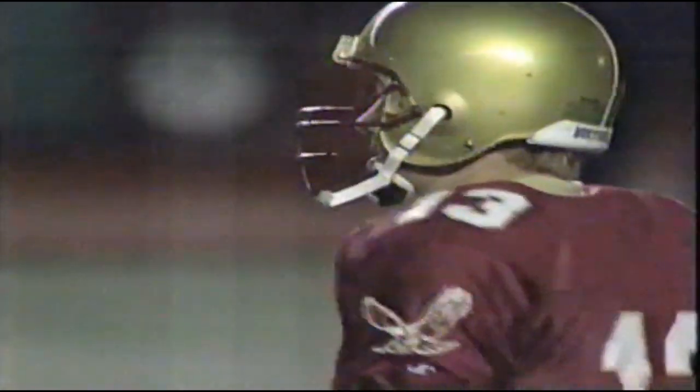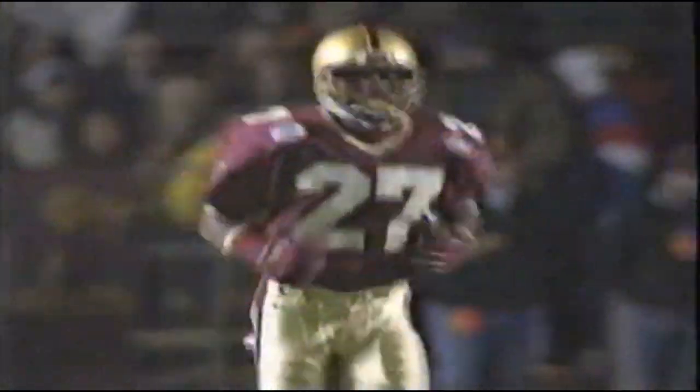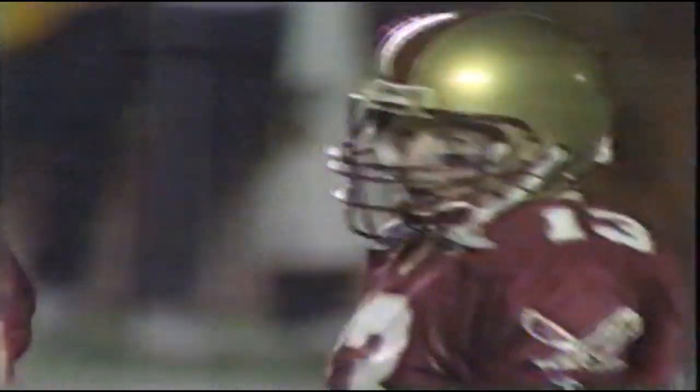Foley on first down. Going deep. Overthrows everybody. Closest man out there was Aaron Beasley, the cornerback for West Virginia. Foley had hit his last 7 passes before that one.